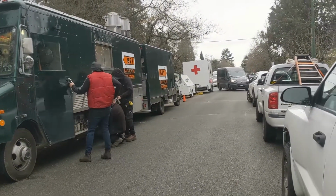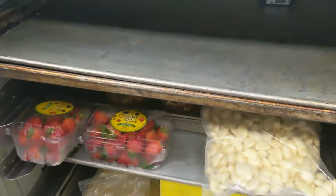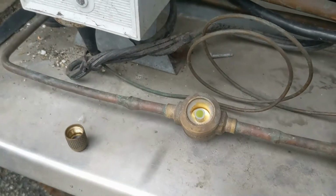After that, we went to a mobile catering truck on a movie set. I don't know what they were filming, but they were at a church. They've got a cooler on board and their compressor was short cycling. The reason was because of the cold temperatures outside. It was around 3 degrees Celsius on Monday.